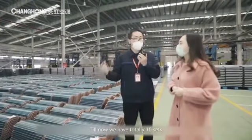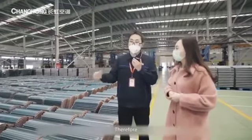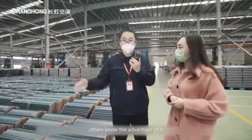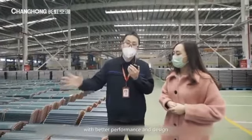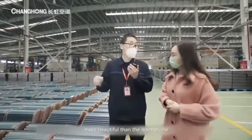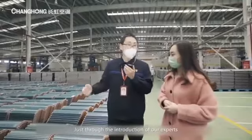Till now, we have totally 10 sets high-speed punching machines, and all evaporators are C-shaped. Therefore, this patent is owned by Changhong only. Others know the advantage of it, but they could not use it. This is the specialty of Changhong products, with better performance and design. Let's have a look. Very curved C-shaped, more beautiful than the normal one. This is the Changhong evaporator.